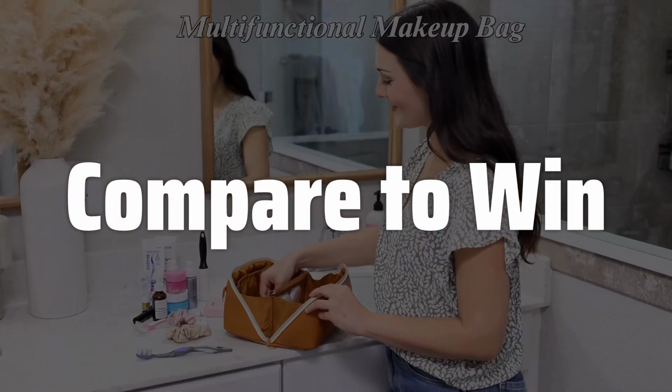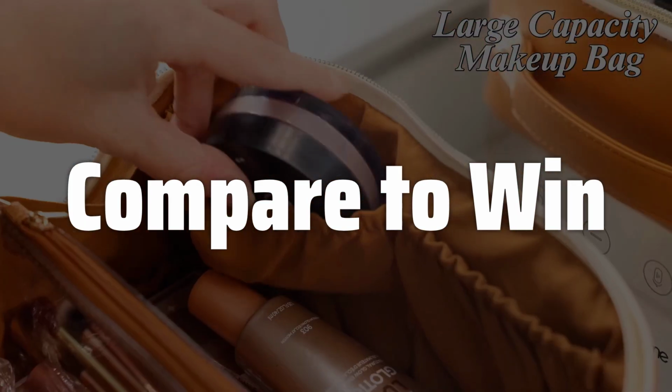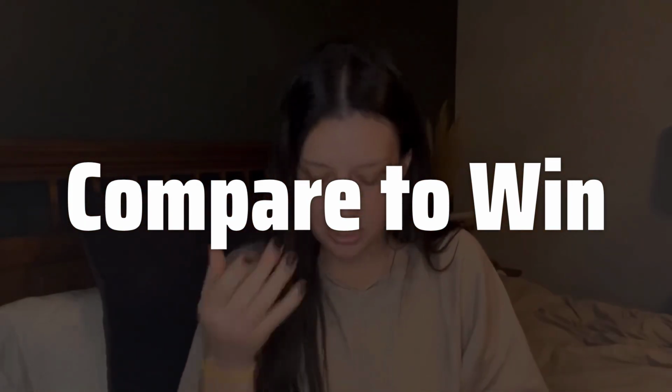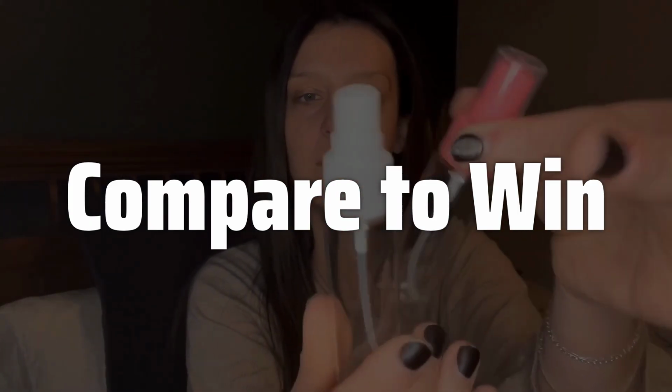The best travel cosmetic bag set is probably one of the most essential items for any traveler, whether you're jet-setting across the globe or just heading out for a weekend getaway. Keeping your makeup, skincare, and toiletries organized and accessible can make all the difference in your travel experience, ensuring you look and feel your best no matter where your adventures take you.